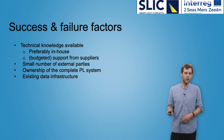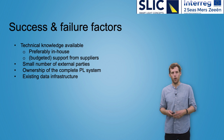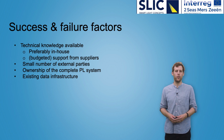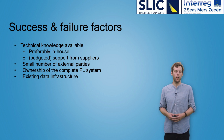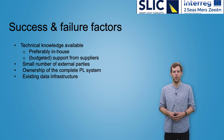So what we've learned basically is that in order to roll out a successful public lighting system or an upgrade of those systems, you most importantly need to have the correct technical knowledge available. Preferably in-house, someone in your own team, your own municipality, who has all the relevant technical knowledge to make decisions on the lighting systems and is able to communicate with suppliers to get all the information that you need. If in-house is not available, then an external consultant is also fine, but you definitely need to take into account that you need to have that technical knowledge available within your team to be able to start the project successfully.